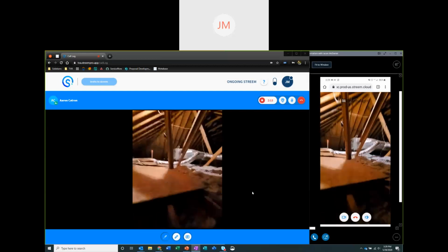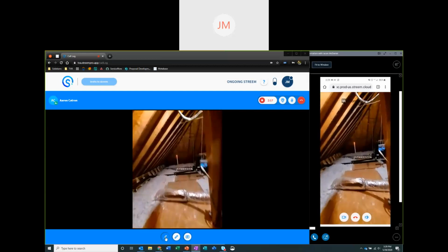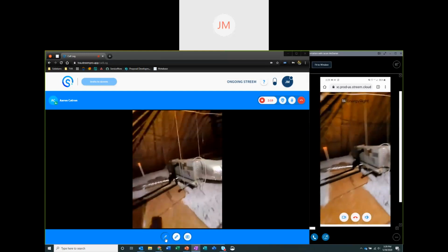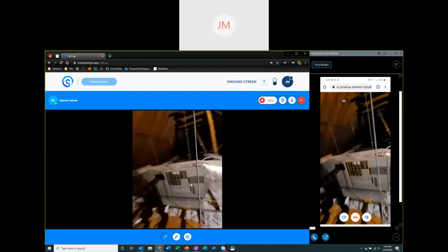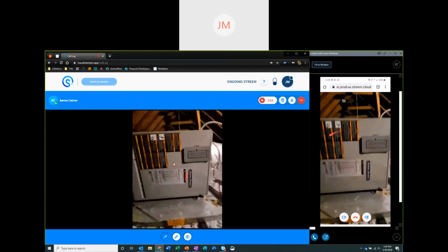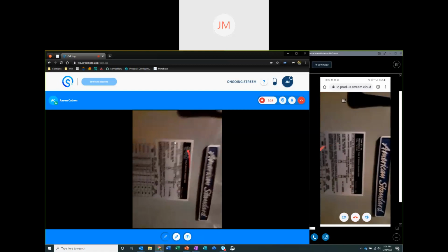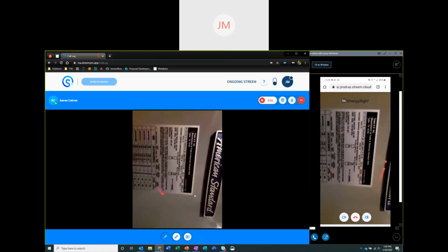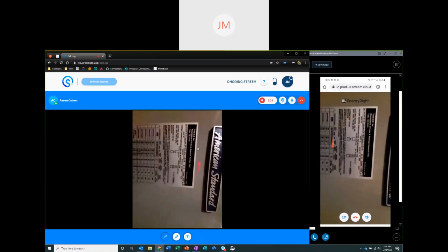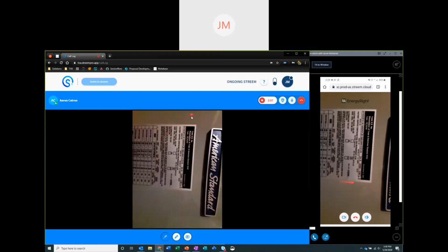I have a few tools on my side that I can use to guide Aaron. The first one is this button here. It's a laser pointer that I can use to call out certain things. So I could say, for example, Aaron, let's take a look at this data plate on your air handler here. And as you can see, as I draw on my screen with my mouse, it puts this red dot that tracks with my mouse, and Aaron can see that red dot moving on his screen.